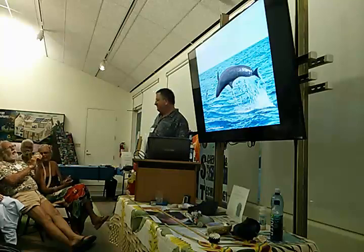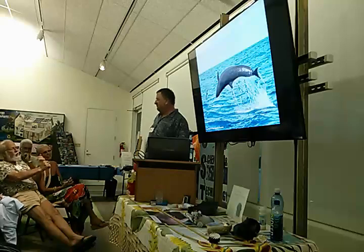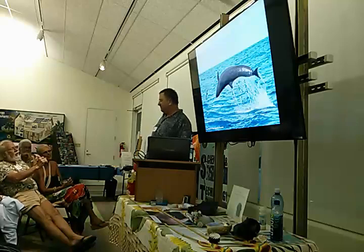I noticed that the dwarf sperm whale and some of the beaked whales seem to have a very small mouth. Now, is that an illusion, or are they just really efficient eaters?